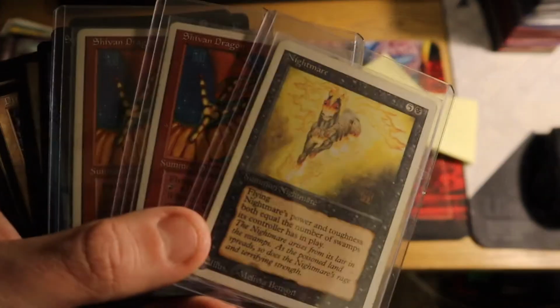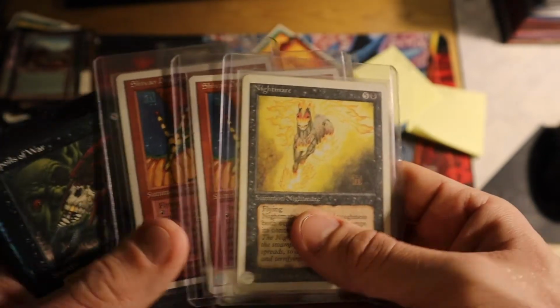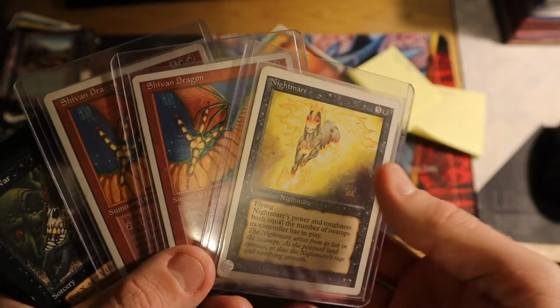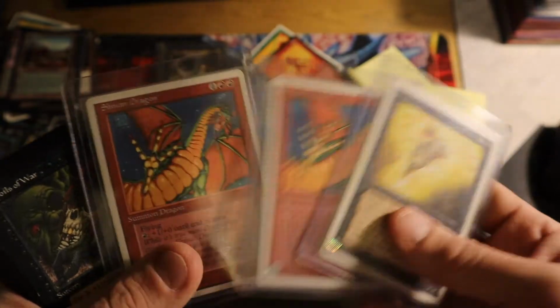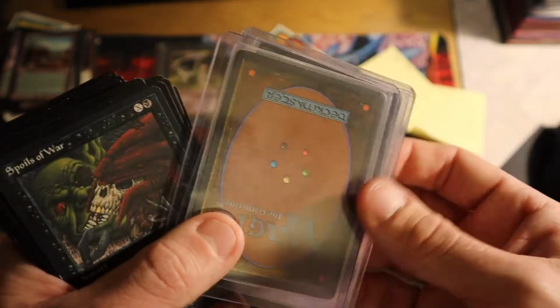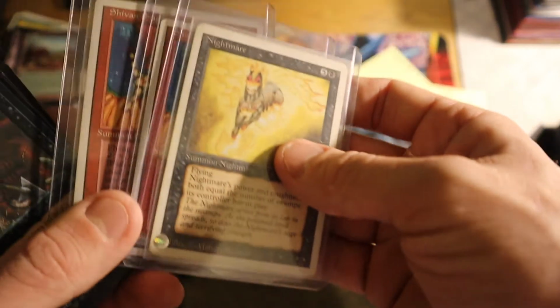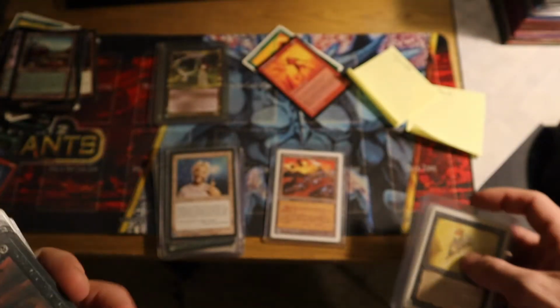These were in with the cards we had. And he said these have been in these top loaders since the 90s, which makes sense. It's hilarious. Shivering Dragon's worth $1, maybe in good condition, but they're not terribly played, but that was a heavily played card back in the day.